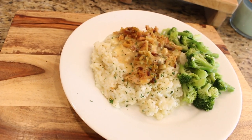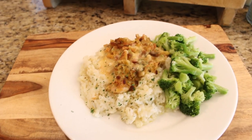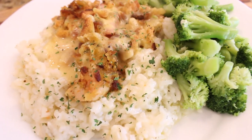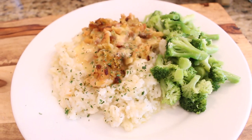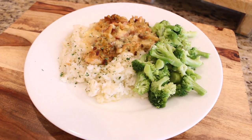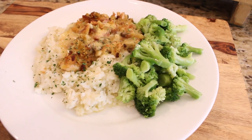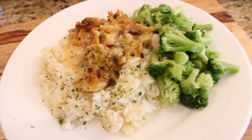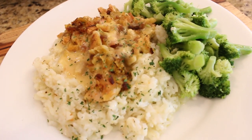I served this recipe over some parsley rice with a side of broccoli. This reminded me so much of something my mom used to make that she called Swiss chicken. She made almost this exact recipe except without the ham, and she served hers alongside mashed potatoes. Either way, this dish is really delicious and my family really enjoyed it.